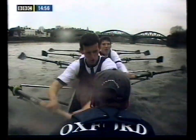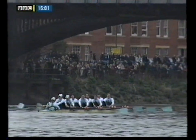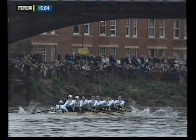Hold it out. It's about here that 2 years ago Mayer was beginning to flag where he was rowed out. He's sitting there in the boat now. 2 years ago he collapsed.